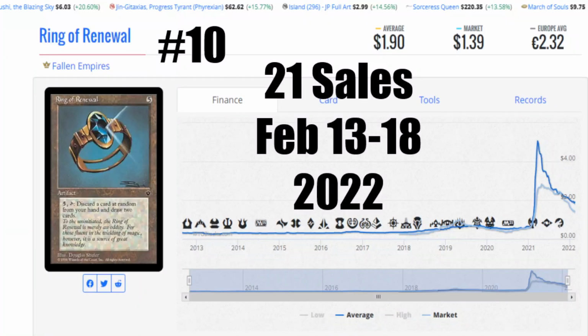So let's go ahead and take a look at these awesome selling reserve list cards. We're starting out at number 10, with Ring of Renewal from Fallen Empires. This card has an average price of $1.90 US. The market price is $1.39 US, and of course, it's only €2.32 to get that card. It's $5 in Canada when you can find them.